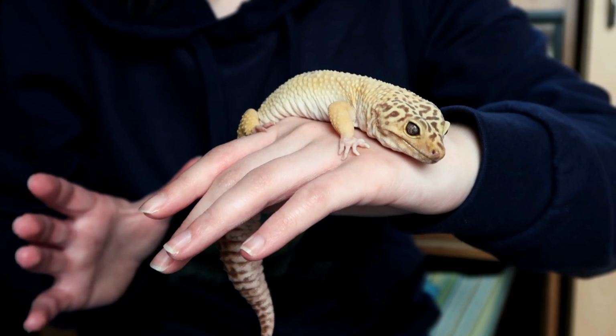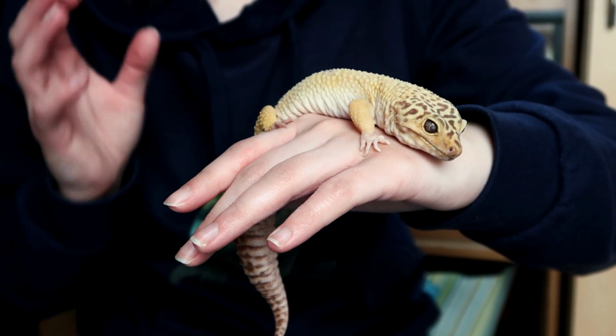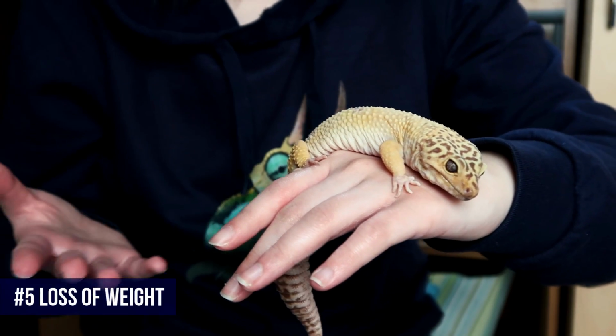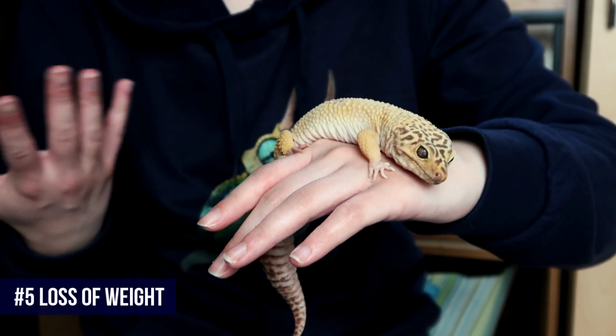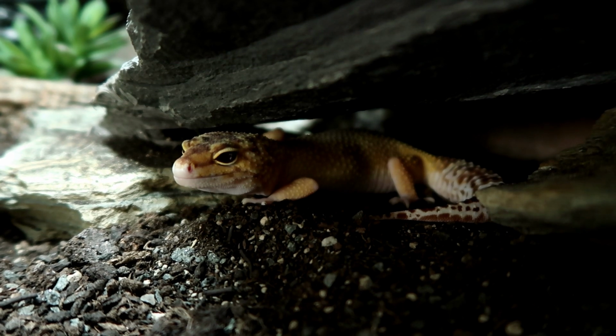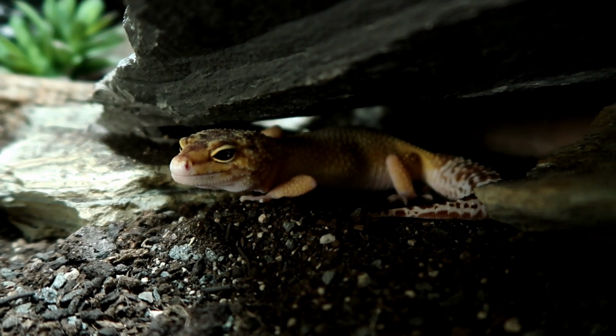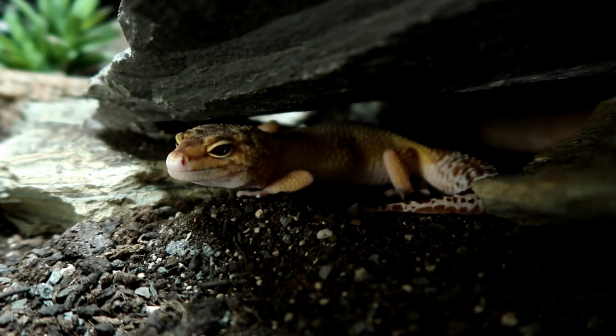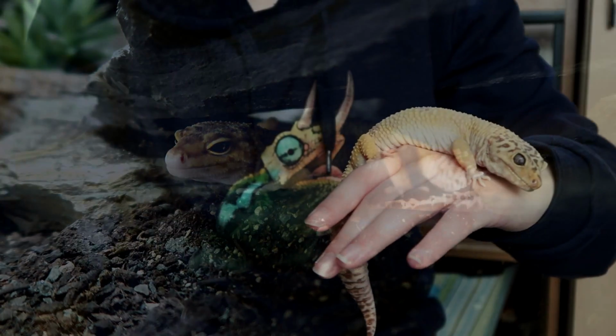And the 5th and final reason could be down to loss of weight, obviously. Now, loss of weight can occur for a number of reasons, and for my females at the moment, it's a natural occurrence, it's ovulation, and I know they'll bounce back. One thing when I talk about ovulation though, is I don't want people to overlook other issues thinking, oh, their gecko's just ovulating, that's why it's lost weight.